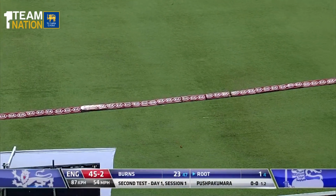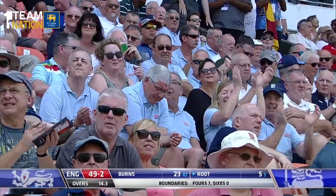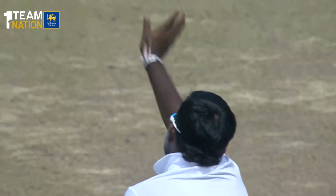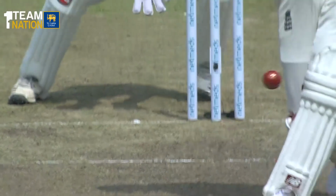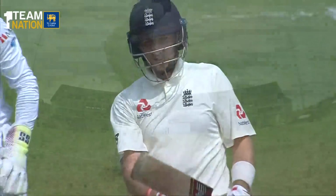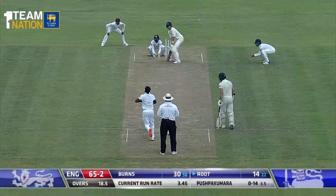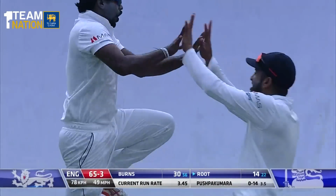Commanding shot down the ground from Joe Root. Nice use of the feet, and hit it absolutely dead straight. Before the game, Root said that there'd be no change in his approach from the first day at Galle, where he tried to be very proactive, aggressive. All gone. Accurate, all right, straight through.